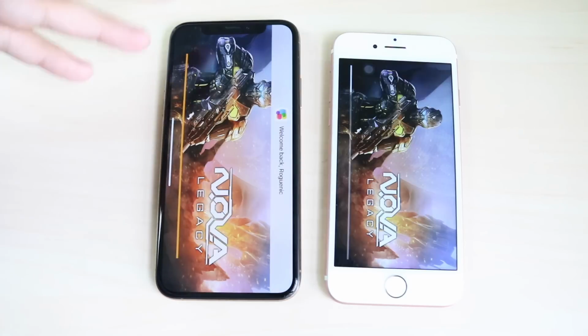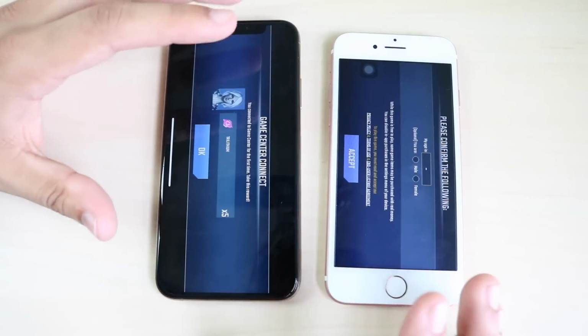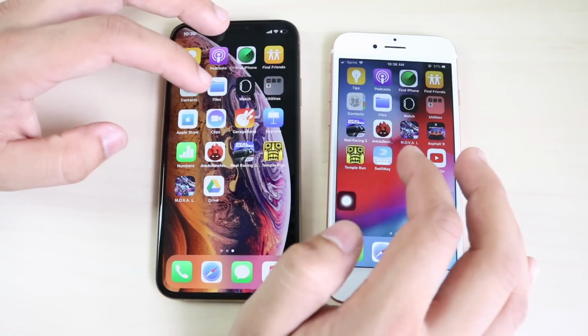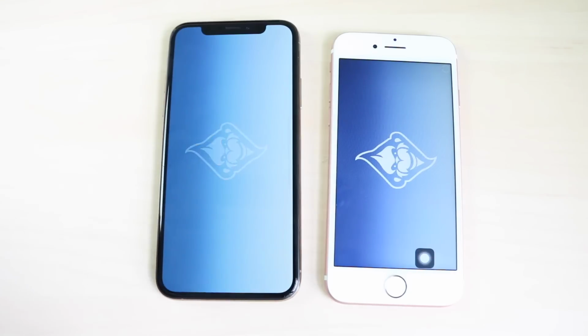As you can see, it's blowing the competition right now. The iPhone 7 is still very behind. I would say in terms of what got into the game first, the iPhone XS got into the game first, and I went through all the loading screens. Let's do Real Racing 3. 3, 2, 1. As you can see, this is still way ahead.